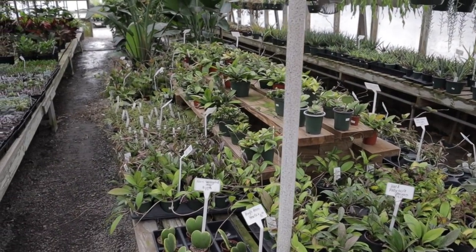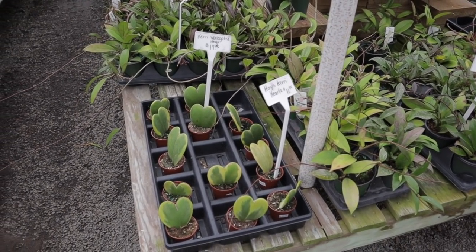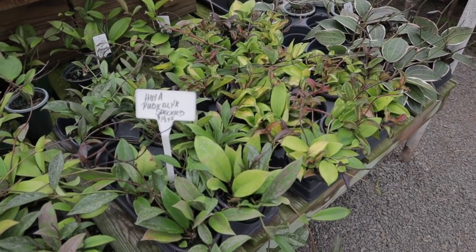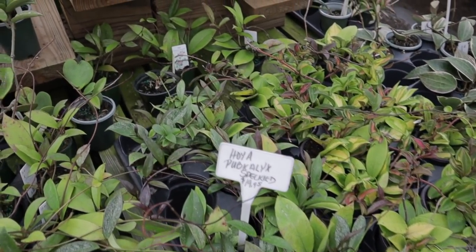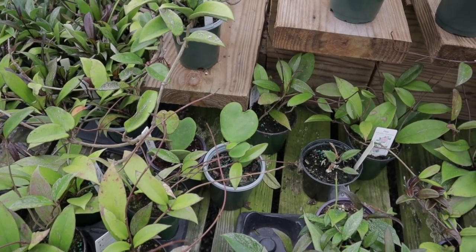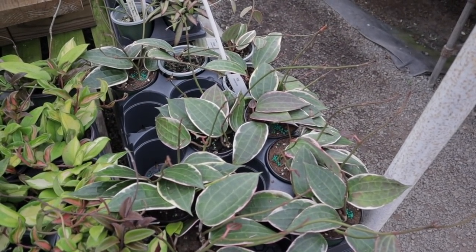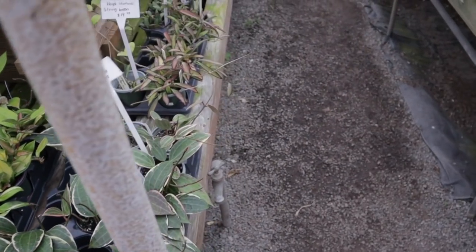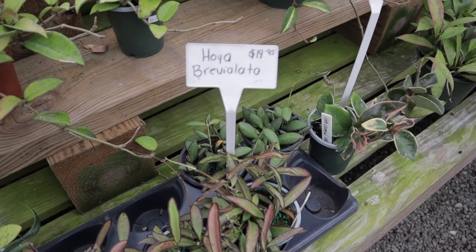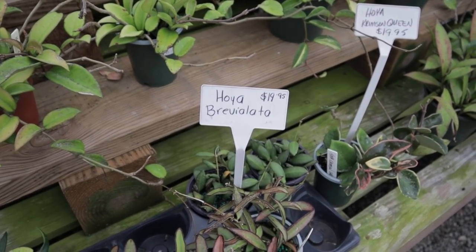All right, Hoya time. They have a lot of them. So they have Hoya carnosa here. The variegated ones are $17.95. Hoya pubicalyx speckled, $19.95. Such an easy Hoya. Then there's some non-variegated carnosa there. And there are macrophylla, a lot of macrophylla, $19.95. Hoya brevialata, that's a new one I haven't seen before, $19.95.